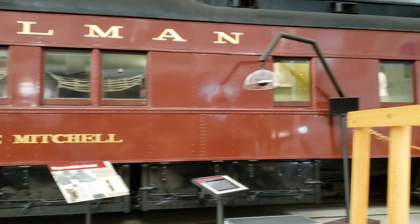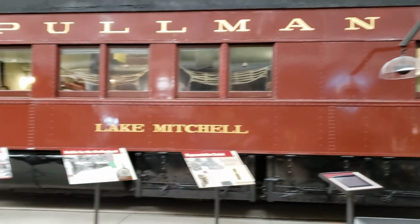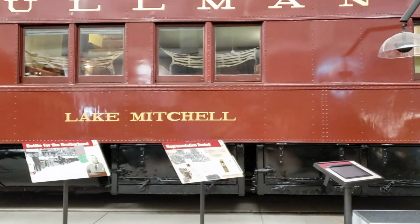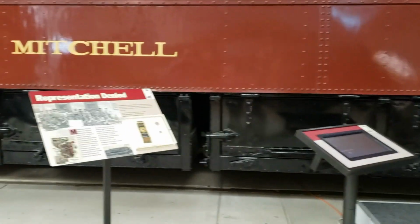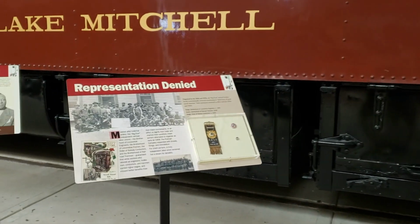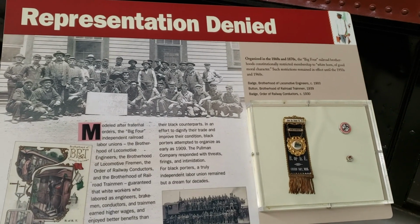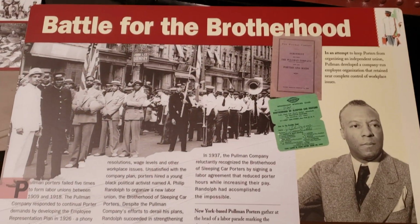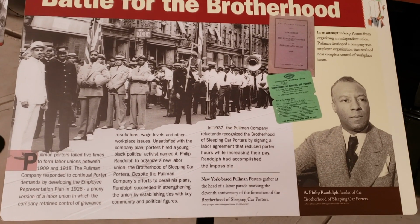They even have one of the Pullman carts here, and all the literature talking about the terrible times that represented. If you don't show history, people will repeat the mistakes of the past. At least they show the history so people won't do the same thing again, because this was uncool. And this is just glancing over most of the bad parts.